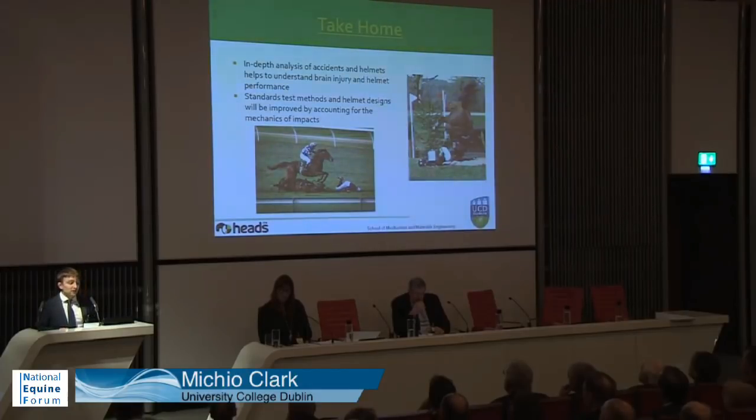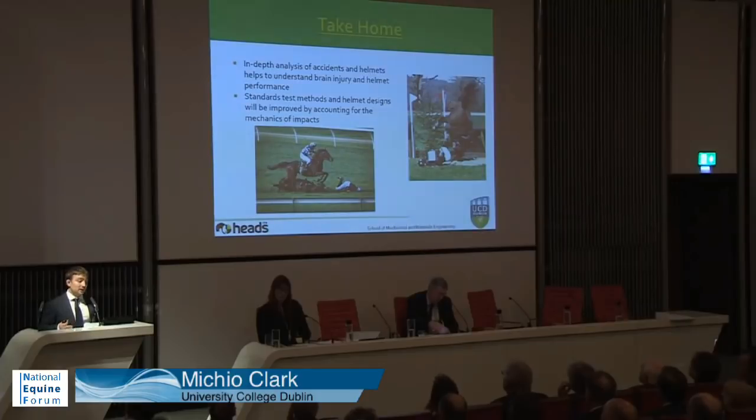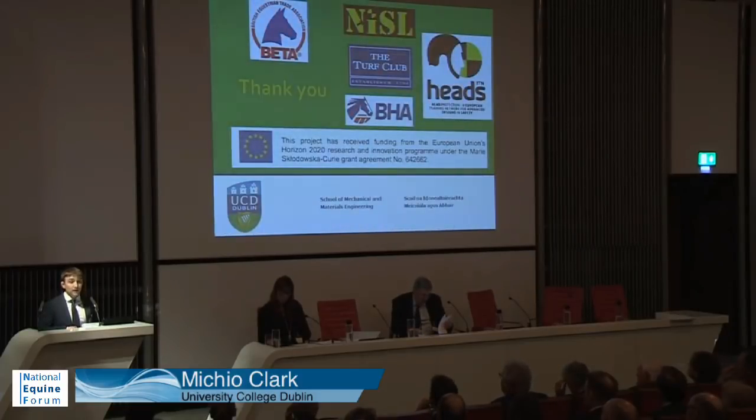The take-home messages from this are that in-depth analysis of video and helmets will greatly help us to understand brain injury and helmet performance. At the moment, the standards may not reflect the conditions that the injuries are happening in, and the helmets may not be providing adequate protection. So standards, methods, and helmet designs could improve by accounting for those common impact scenarios. Thank you.